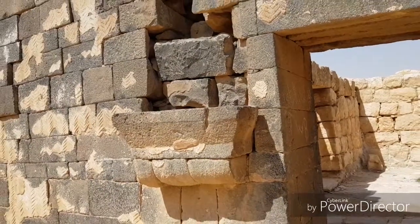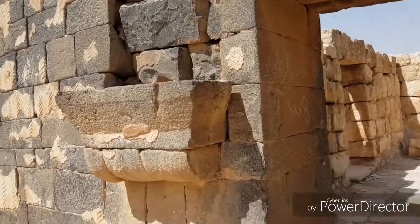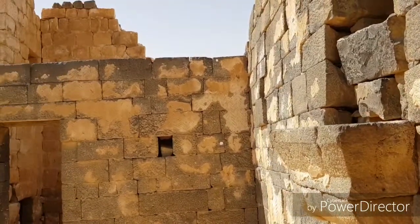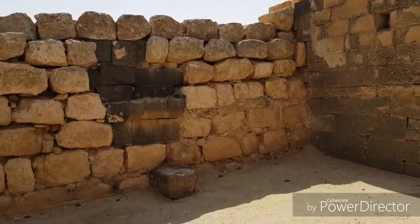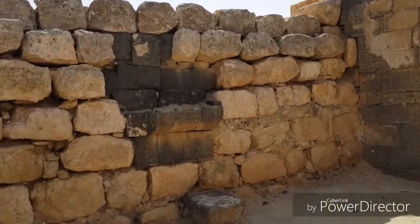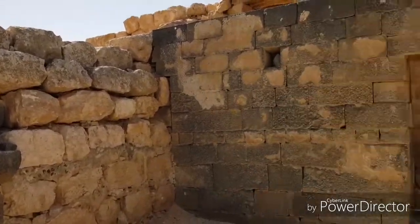So we've just walked into this room, and what the manager is saying is that this stone here is almost like a stone base that would have gone for a large arch, because on the other side in the same area is another basalt stand where the arch would have gone over the top.